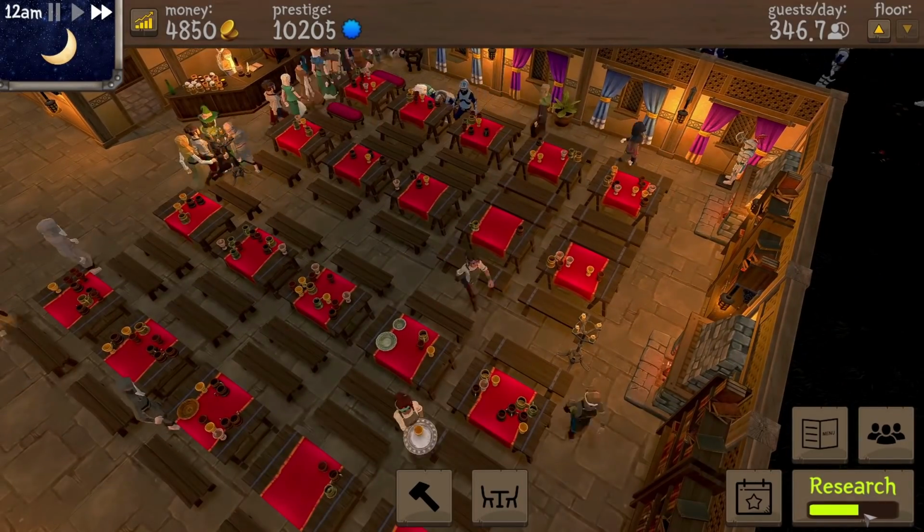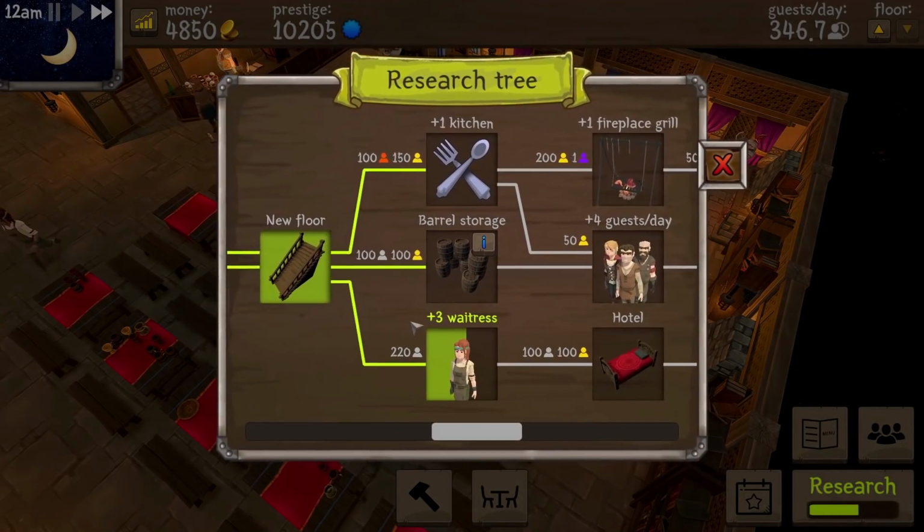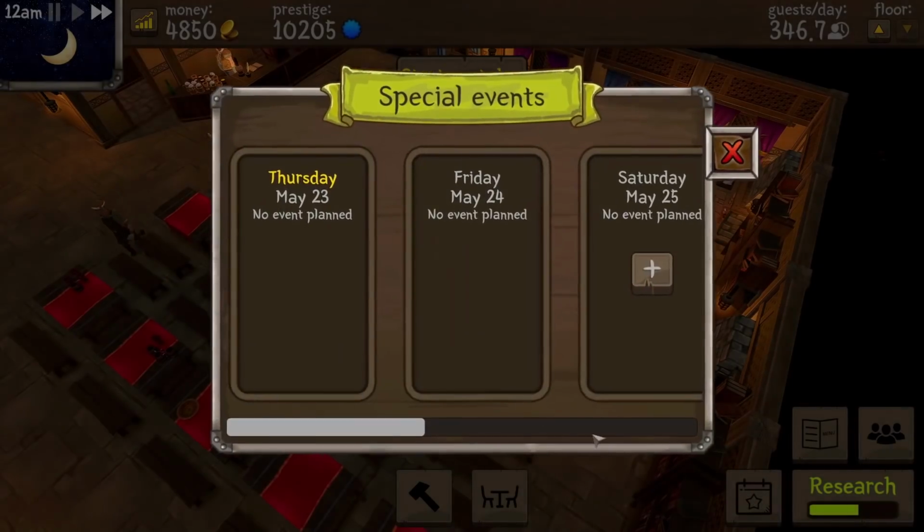But here we go. How much is that going to fly up? How many people did we serve? Only 99. So we're serving about 100 regular people every day. We have 3 purple people in. That's very exciting. Okay, so how many now do we need? 220.